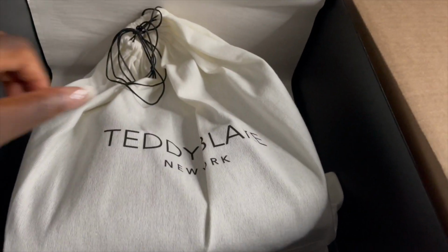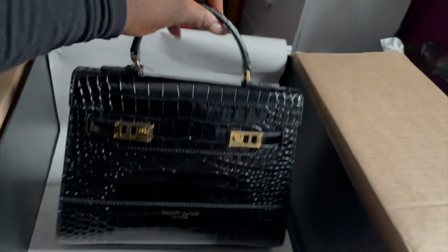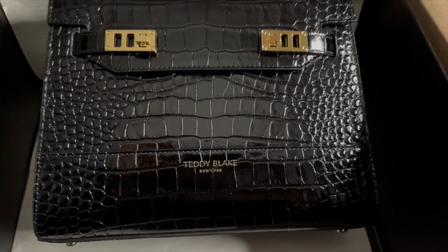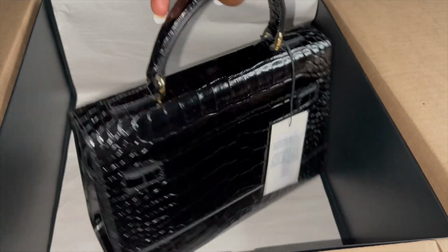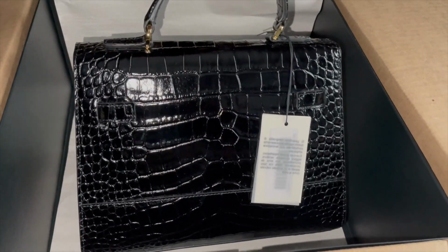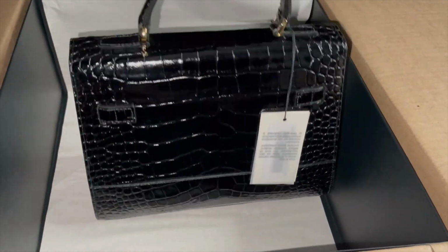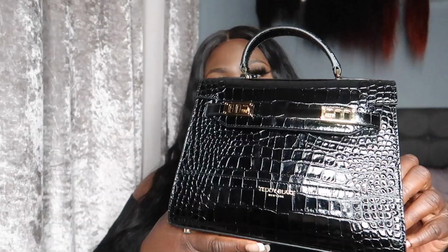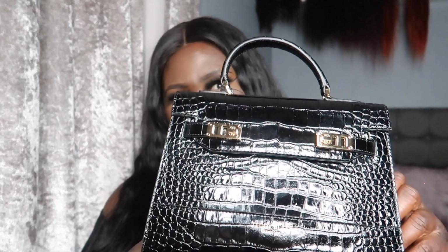So this is the box the Teddy Blake bag came in, and off the bat it was giving me premium Italian leather. Teddy Blake promises that you will be able to enjoy the luxury feel and smell of real leather with their bags, as all of their bags are made with luxurious leather from Italy's finest pelletries, dyed and treated to withstand the test of time and maintain a luxurious look. So here is the Kim Croco 11-inch bag.